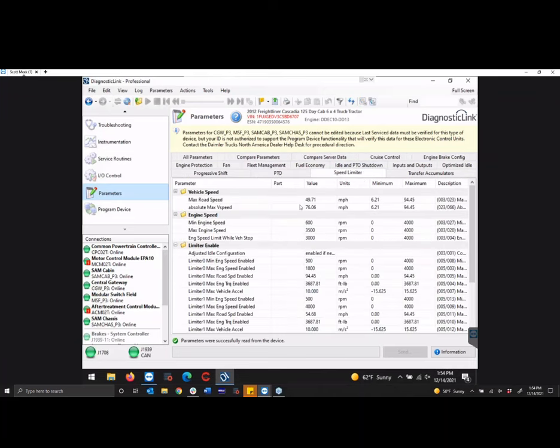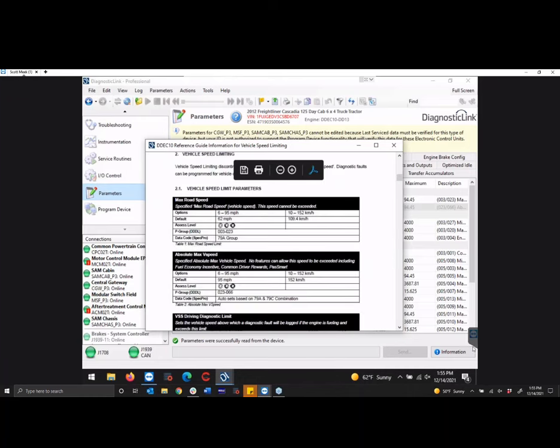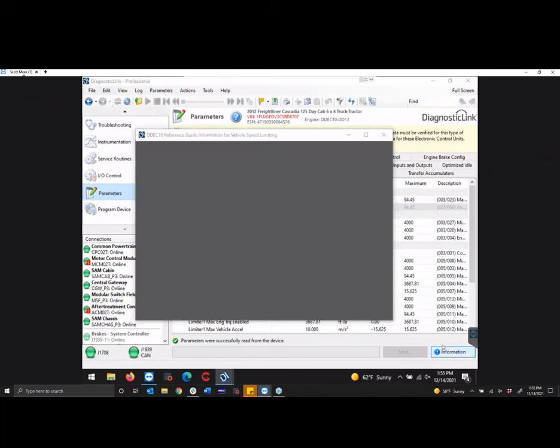If I click on speed limiter, it'll bring up all the things related to speed limiter. Here we have max road speed, absolute max vehicle speed, and a lot of different options that we can choose from. If you're not sure what something is, we can highlight it and click information. Then when we click the information tab down here, it's going to tell us what it's for and what the max limits are. For example, if I didn't know what absolute max speed was, I can highlight it and click information.